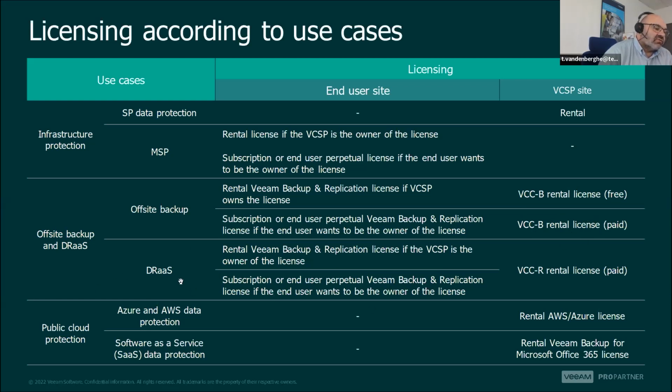And in the case of DRaaS, it doesn't matter if you're using rental licenses, local, or customer licenses, let's say, you always report the Veeam Cloud Connect replication within your reporting. And of course, public cloud protection, that's just reporting of the number of Azure, AWS virtual machines, and of course, the number of users for Microsoft 365.